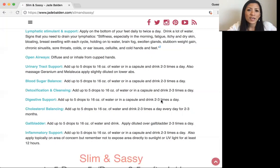Okay, so you know that the Slim and Sassy has peppermint and lemon, right? Those are fantastic oils for the respiratory system. So if you're out and about and you think, oh, I need a pick-me-up, you can inhale it from the cupped hand. So you just put a couple of drops of the Slim and Sassy oil in your hand, rub it together, cup it over your nose and mouth, and inhale, okay? That's one way to do it.